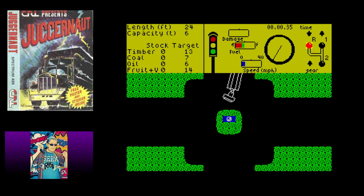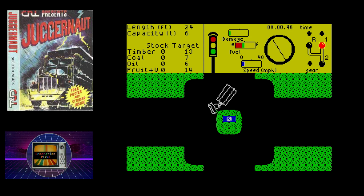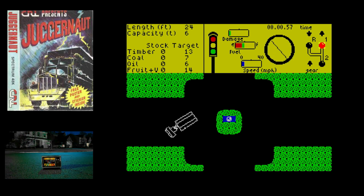Now I know Juggernaut's not much to look at by today's standards, but you see this game is one of the earliest examples of this type of game, and it's a game that people play today, whether it be truck simulator, bus simulator or even train simulator. All those modern titles that sell really well today, well, they all have their roots in this game here. Now don't get me wrong, I could barely play this game. It was just a tad too clunky and complicated, but it didn't stop me from trying.